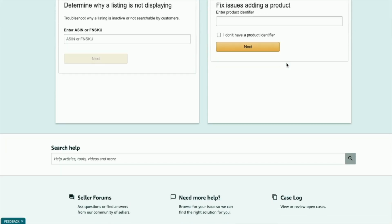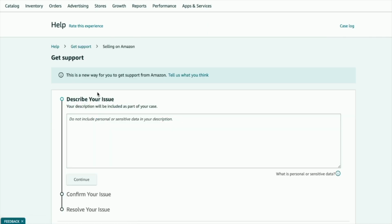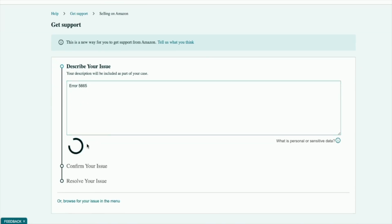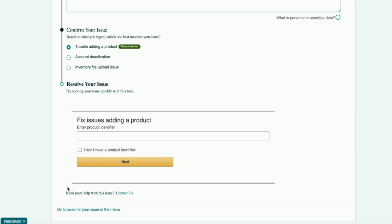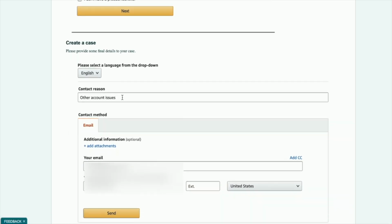So contact seller support, click on help, and then we're going to scroll down to the bottom here, get support, selling on Amazon, and we're going to put error 5665, click on continue, and we're going to click on trouble adding a product, click on continue, and then we're going to click down here, need more help with this issue. Error 5665, and then attach the photos that you took, and then submit. All right, and that's it.